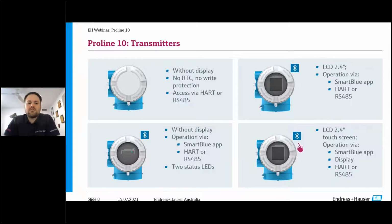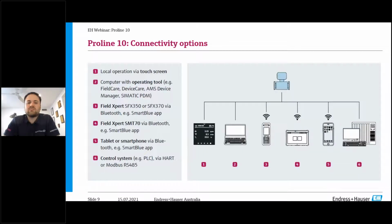So I spoke about the Bluetooth connectivity, and I just want to give a bit of an overview around what ways you can actually connect with this device. You can see on the slide here that there's actually heaps of ways that you can connect with the new Proline 10 portfolio. First of all, of course, if you get the higher spec display, you can operate locally via the touchscreen.